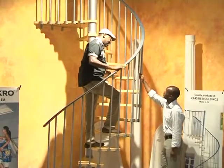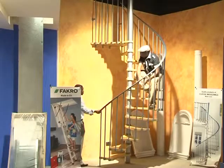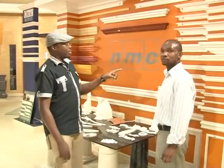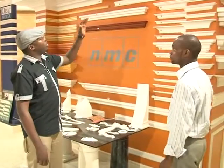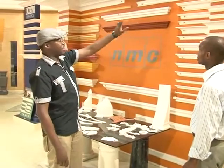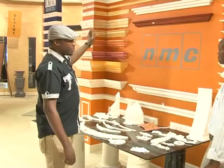Then this is the spiral. The one I said, when you do such an attic now, you'll need this because this is more practical for everyday use. These are the moldings. Remember me talking about different types of moldings. So this is just to show the different types of moldings that we have. Again here you see them, all different types of moldings.